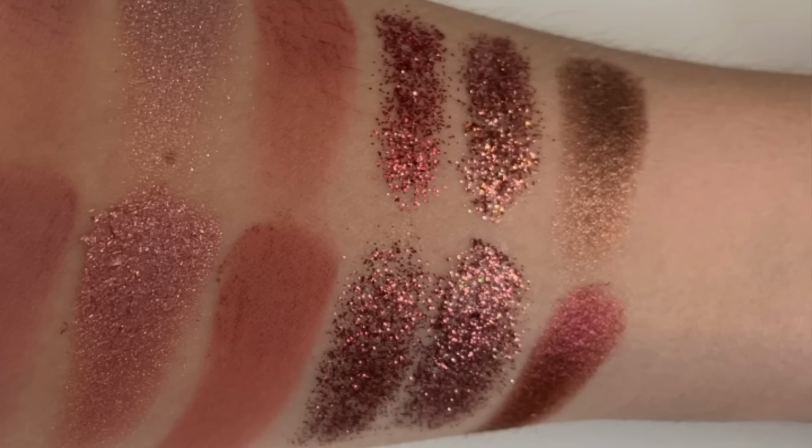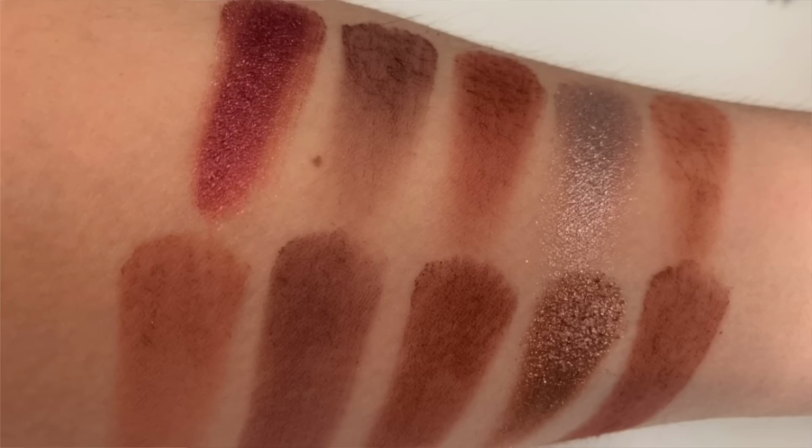So just to talk about the glitters for just a second, I actually prefer the glitters from the Revolution Pro palette because they are two glitters that are completely different to look at when they're swatched. Whereas if you have a look at the two glitters from the Huda Beauty palette, when they're swatched, they actually look very, very similar. Even though they don't look similar in the pan, they shimmer very similarly. So let's move on to the third row.